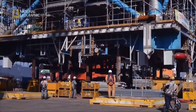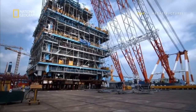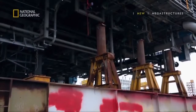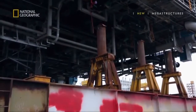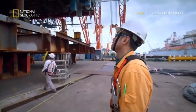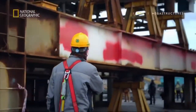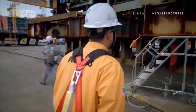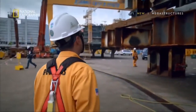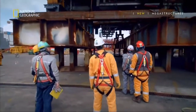With almost 6,000 tons hanging off the floating crane, the atmosphere is tense. Wind and movement could cause the module to swing and damage its underside. It would take months to repair and a huge delay to the construction schedule.